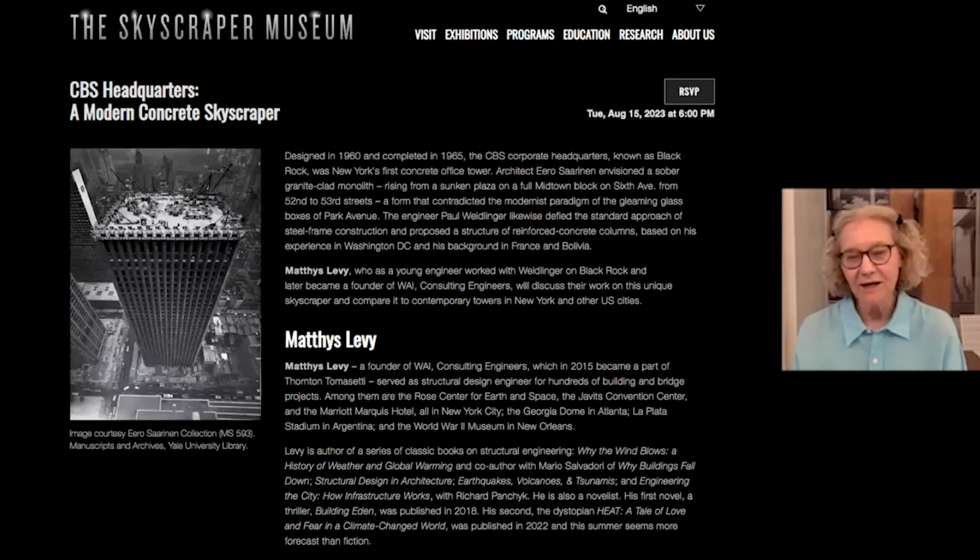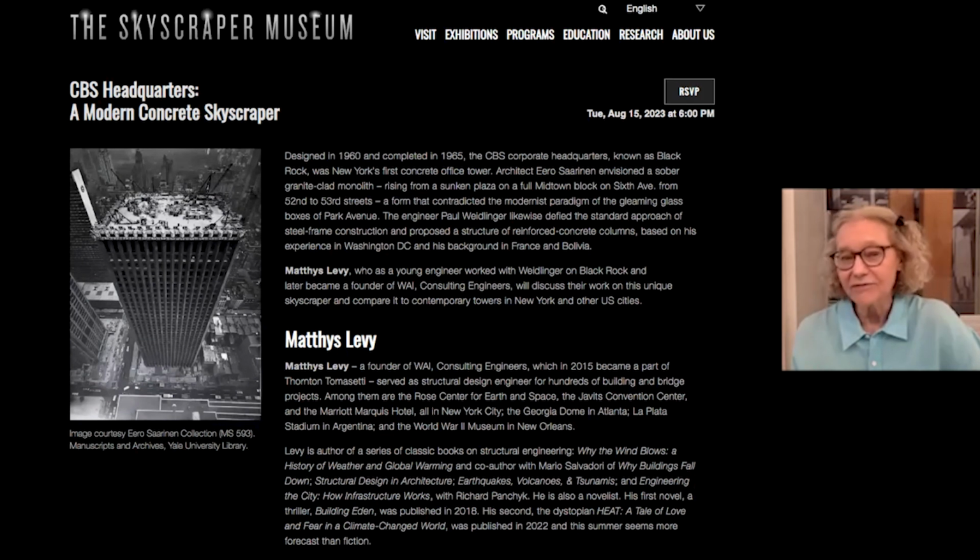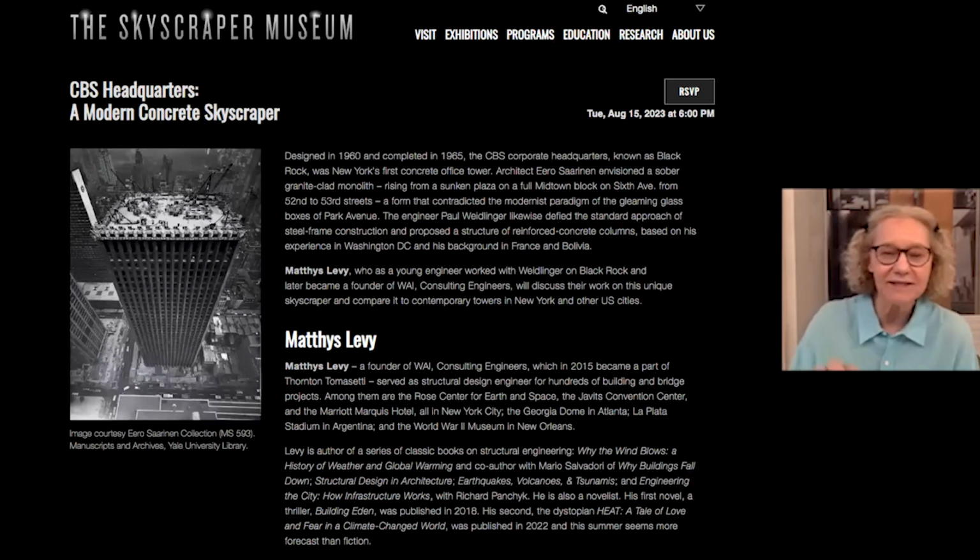And tonight we have Matthys Levy, a structural engineer who back in the 1960s, when the CBS building was being designed and constructed, worked on the project directly with his eventual partner, Paul Weidlinger, who was the head of the firm that Eero Saarinen selected to be the engineers of this innovative modern corporate skyscraper. The first skyscraper office building in concrete in New York, amazingly enough.